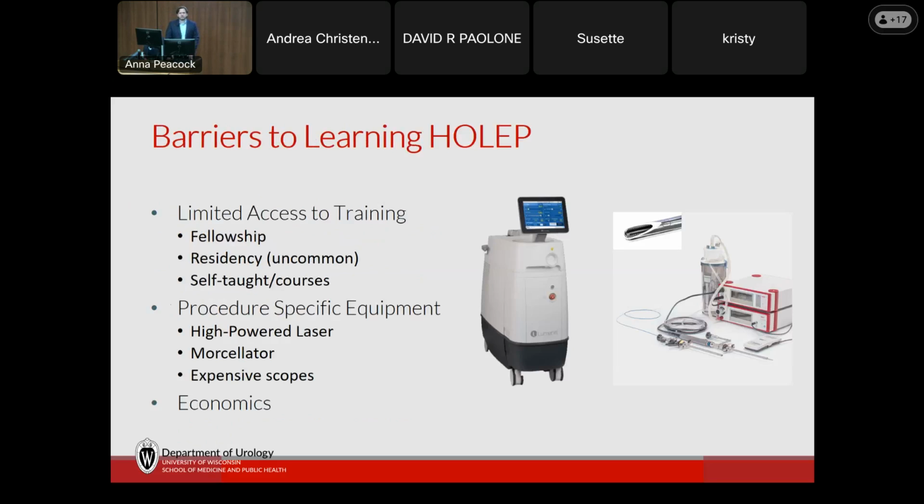It starts with getting past those barriers, and you get the equipment. You get yourself that high-powered laser. You get that morcellator, which is not being used by anybody else in the operating room. It's a single procedure piece of equipment. There are expensive new scopes that may need to be purchased.